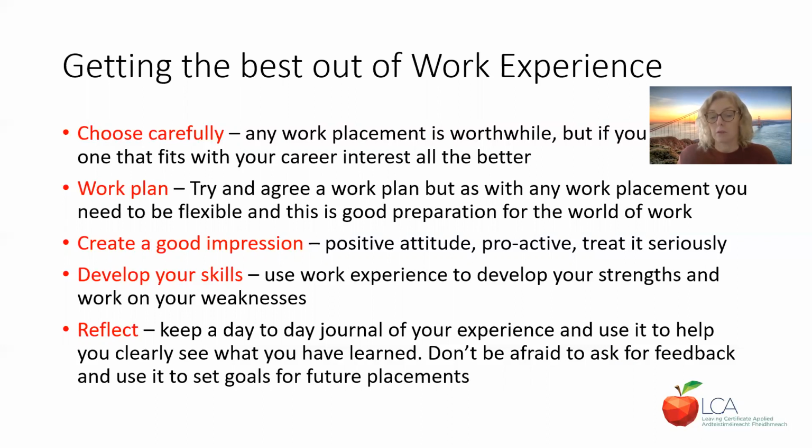Develop your skills. Okay, if you've chosen your work experience wisely, you will be developing strengths and working on weaknesses. Okay, so maybe one of your strengths is practical work. You're good with your hands. So you might choose a work experience that involves working with your hands, but one of your weaknesses might be working with people, or you might be shy or something like that. So look for opportunities to try and develop that skill, to try and improve maybe your communication skills. All right, so think about that.